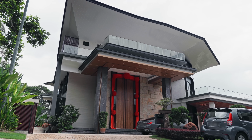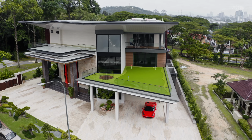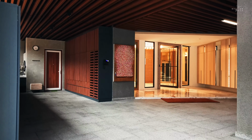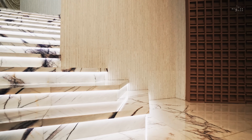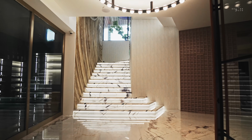There are 2 ways to enter the house. You can either be dropped off at the ground level lobby, or you can park your car at the basement level and enter through the basement lobby. The dark moody theme of the wine cellar contrasts with the bright lit lobby at the basement. Then the marble staircase will lead you up to the rest of the journey to explore.